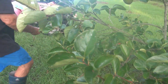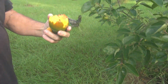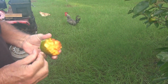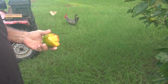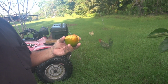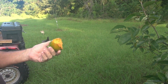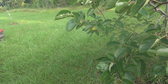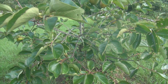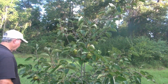Now see, we're losing these persimmons here because the chickens are getting them. And this one here is astringent, which means that it's not fit for humans to eat right now. It makes your mouth pucker. But they've already stolen that one, so I'll give it to them. You can see that if they can reach these lower ones, you're not going to get them. But there's not anything we can do about it.